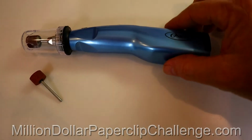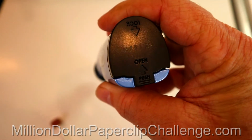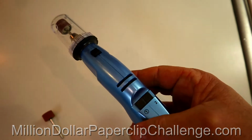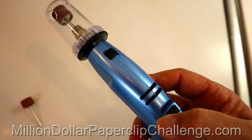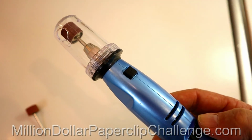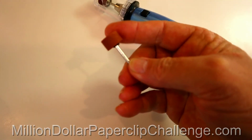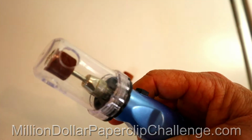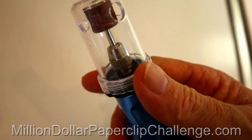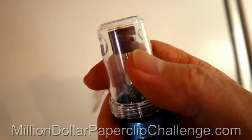Here's a better look at it. It's Oster brand. Not sure what that model number is there, if that means anything to anybody, but it's battery powered. It has 2 different speeds. It has a stone wheel here. It's more of a fine grit. It also has a guard on here, and you can see there's different size holes to put your pet's claws through. It's good for cats and dogs.